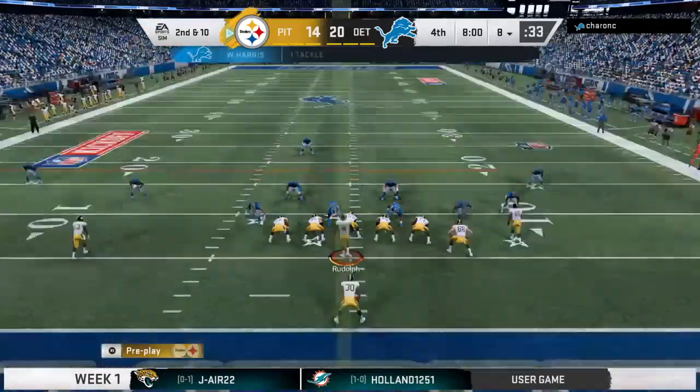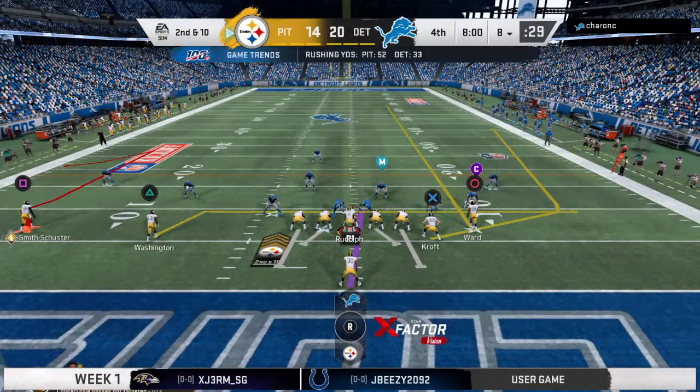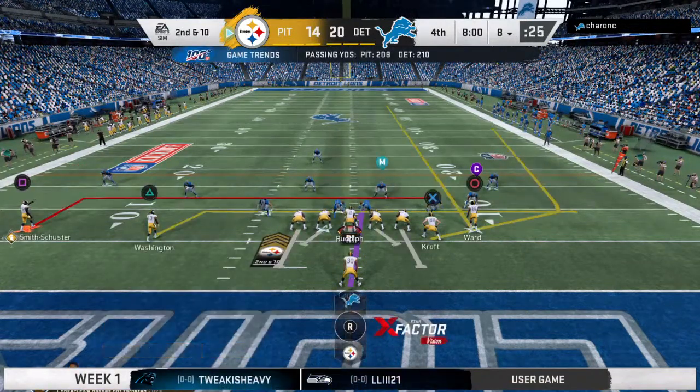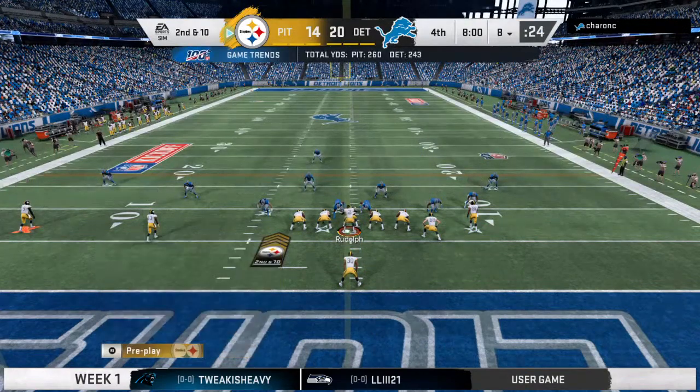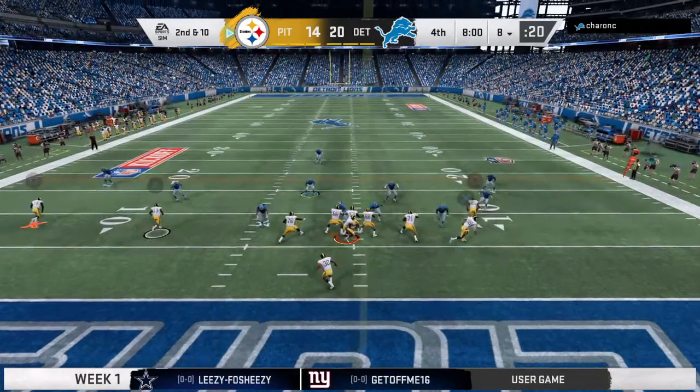Ready. 49 to Mike. 49 to Mike. Hey, Foxtrot. Let's keep running. 49 to Mike. Watch 49. Watch the pass. 49, guys. Mike, 49. You don't want to shoot.